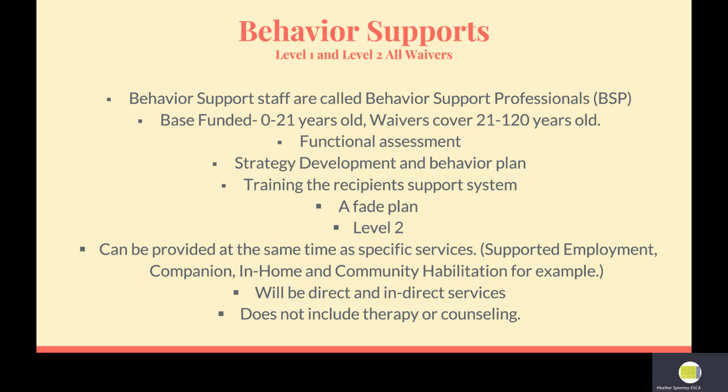The other waivers cover from 21 to the end of life, 120 years old, they say. So that would be your person family directed services, PFDS, the community living waiver, the CLW, and the consolidated waiver would all start covering behavior services at age 21. So before that, you would need to use your insurance, medical insurance, to cover that.